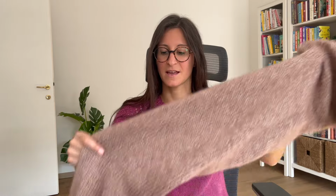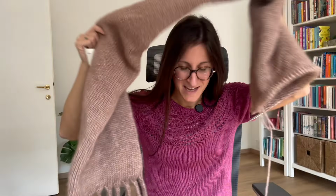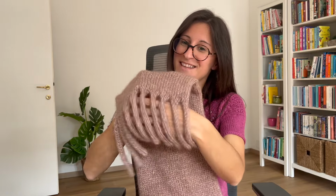I am back in my dyed Peacock Tee to show you a couple more works in progress. First one being a huge scarf. I guess it's still in progress, so this is not even its final measurement, but this is the Berlin scarf by Paulastrickt. It's a stockinette tube where you knit in the round, and you also knit these fun, are they tassels? Would they be called tassels? Fringe. You also knit the fringes here.